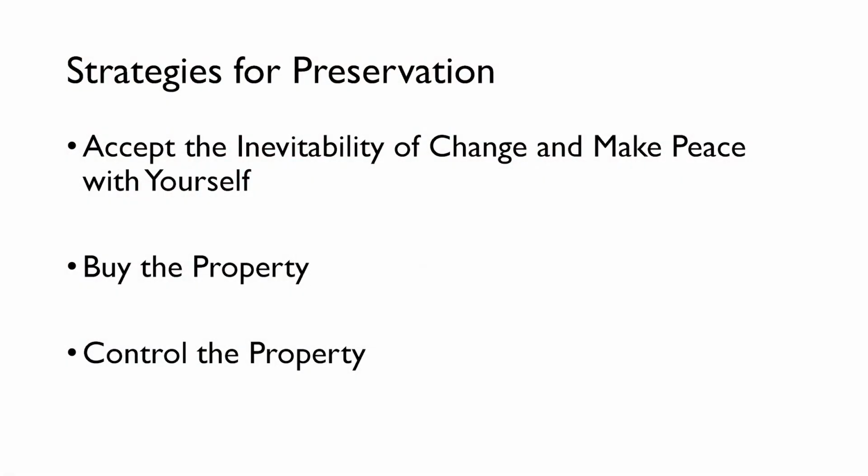You have a couple of bad evenings, take a long walk, put your feet up, and deal with it on your own. If that doesn't work for you, another strategy, very successful, is buying the property. I'm deadly serious. This is a very good way to save a property if you can buy it. The third way, really, of doing it is try to control the property in some way. So, you can either make peace with yourself, buy the property, or control it. I'm not going to go into making peace with yourself because that's between you and yourself. But let's talk about buying the property.